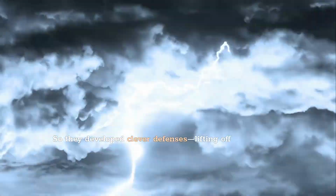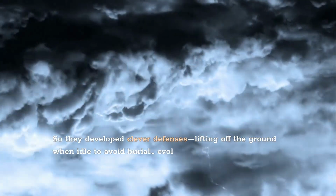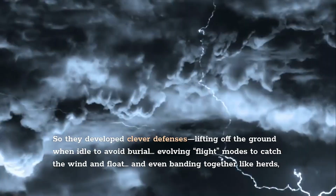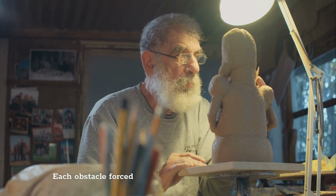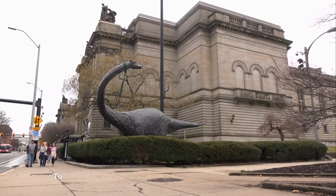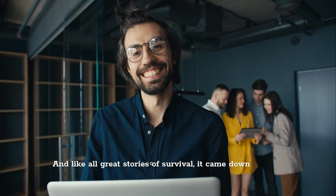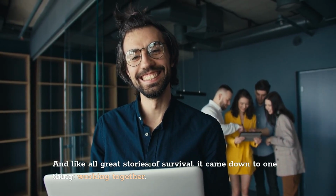So they developed clever defenses, lifting off the ground when idle to avoid burial, evolving flight modes to catch the wind and float, and even banding together like herds, interlocking for strength during storms. Each obstacle forced the beast to change, to adapt, to survive. And like all great stories of survival, it came down to one thing: working together.